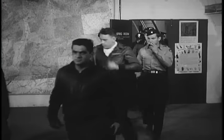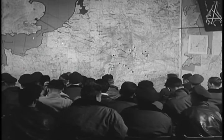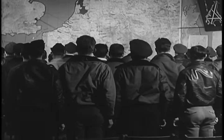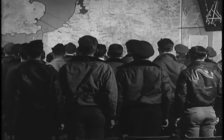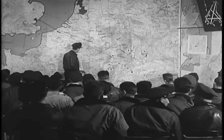Now briefing and everybody present. The colonel comes in. Hey, champ! These fellows are veterans of many missions, so he gives them the essentials without ceremony.